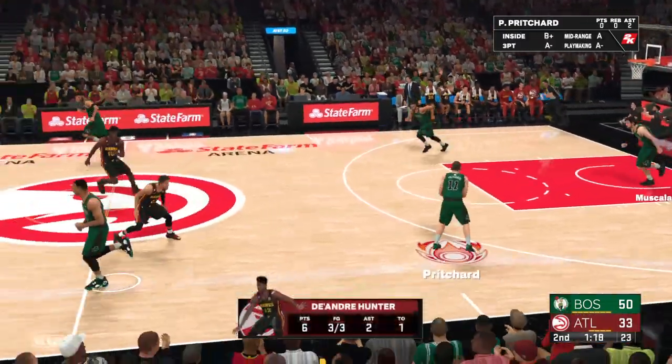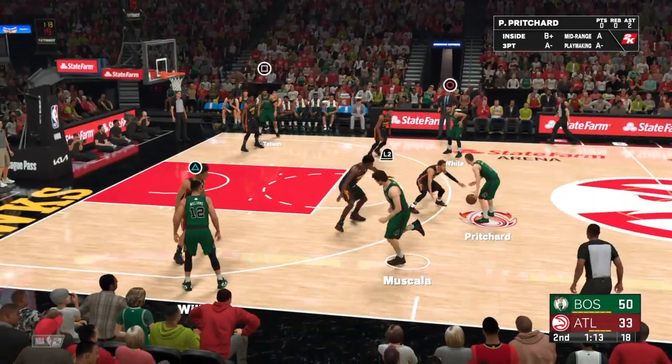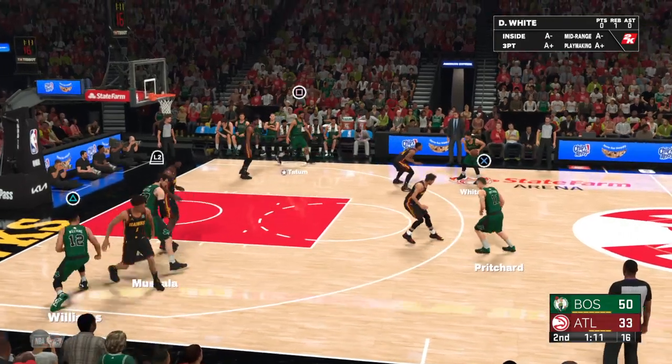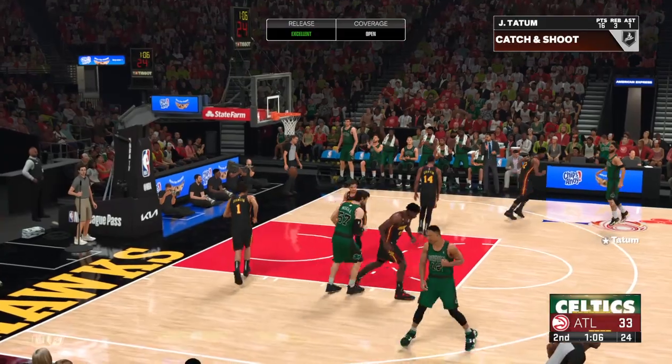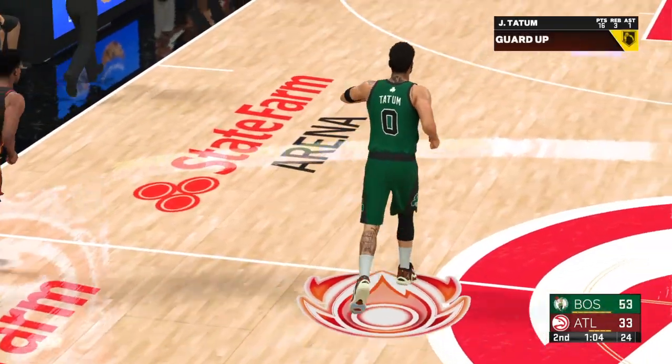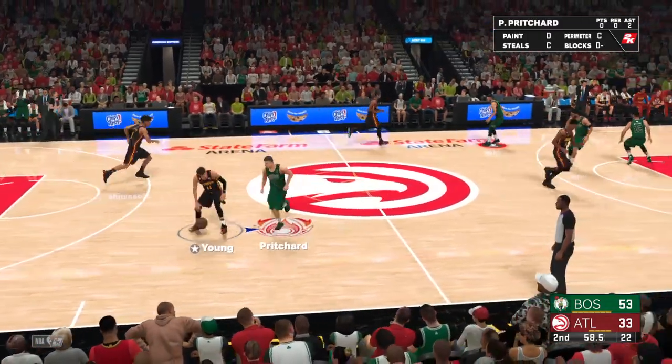New players entering the league sometimes don't challenge you from mid-range, but Hunter is excellent from there. Pass to White. Tatum on the wing. Launches a three. And again, Boston with the triple. He's given a great lift to this offense tonight. Very, very efficient.